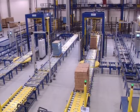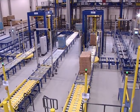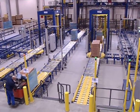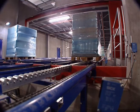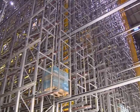Due to the 2-level design of the warehouse, SSI Schäfer achieved maximum efficiency on minimum space. The rational automation increased productivity enormously and will also meet future demands in the long run.